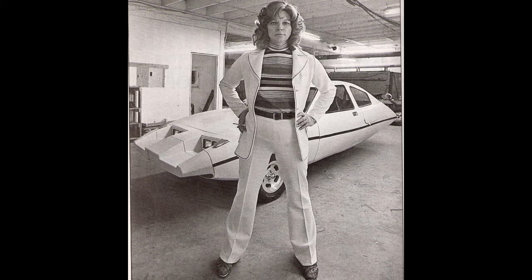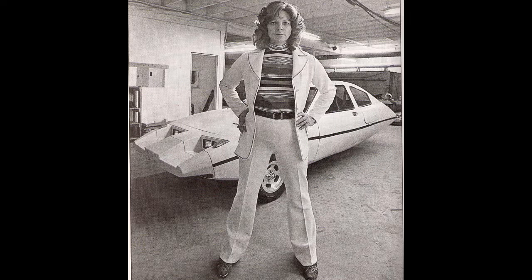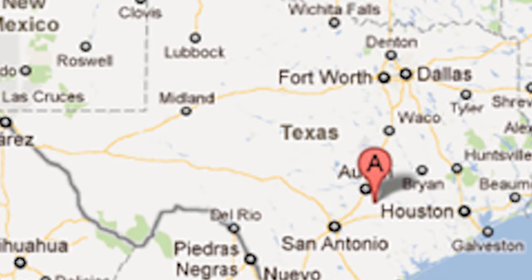She was charged with taking $6 million from investors, and she went to a court hearing to be legally referred to as a woman in all further trials, even though she was a man, and won. When she was finally convicted and sentenced to jail, she escaped and went on the lam. She was finally found 9 years later living in a small town in Texas named Dale.